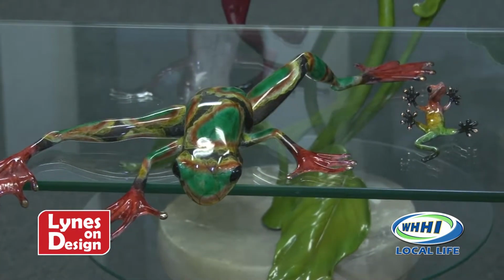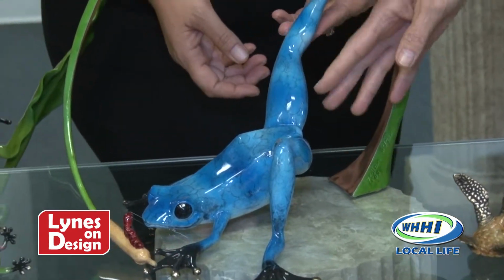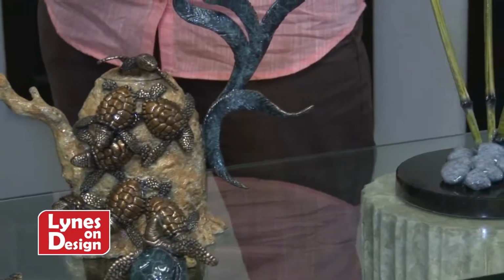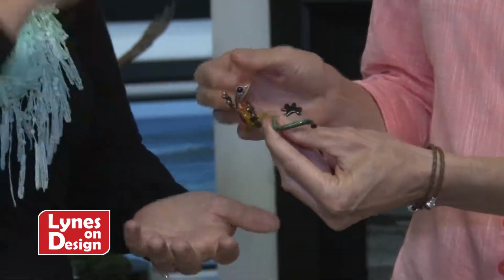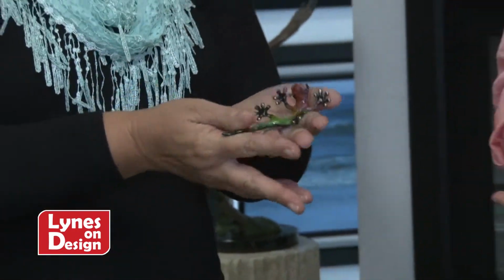What blows my mind is the vibrancy of the colors. You can really see this on Tequila, the frog. People think they're painted, but they're not. While he was doing one chemical, this would be covered, so he would protect the spot that he didn't want treated. Exactly.